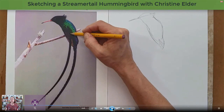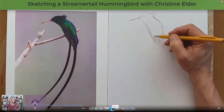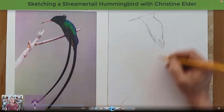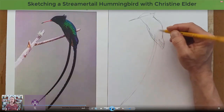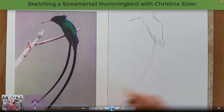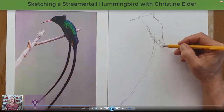But as you saw from the photograph, it's so easy for him to move those feathers all over the place and display that it doesn't quite matter where you put them, as long as you relatively have the right length, because you see they are nearly twice as long as the whole body of the bird. And you'll see that one edge is straighter and one edge is a little bit wavy, especially down towards the bottom. But I'm just first going to get that outline of his left long streamer tail very lightly. And then I'm going to get the right one.